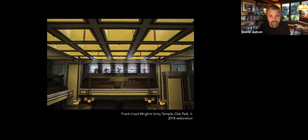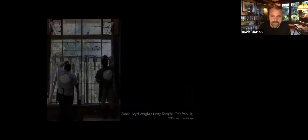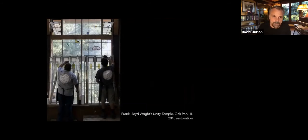In 2018, I guess because of our reputation of working with Frank Lloyd Wright windows and being able to restore them, we were asked to put a bid in on the Unity Temple in Oak Park. And we won that bid. And so we went and actually removed all of the windows and brought them all back to Los Angeles.